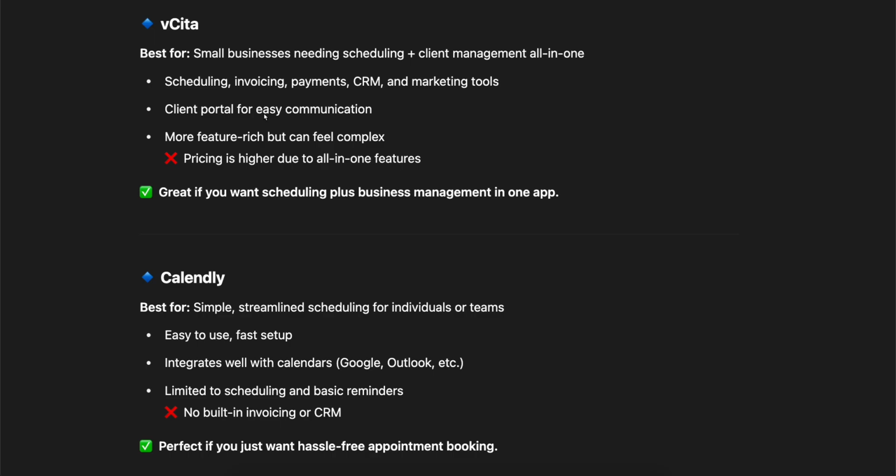Then we have Calendly, which is best for simple, streamlined scheduling for individuals or teams. It's easy to use with a fast setup. It integrates well with calendars like Google, Outlook, etc. And it's limited to scheduling and basic reminders. Now the cons are that there's no built-in invoicing or CRM. Overall, perfect if you just want hassle-free appointment booking.